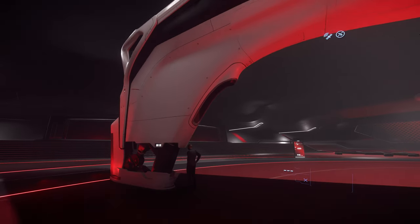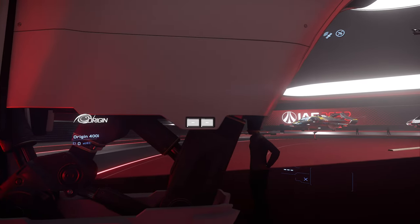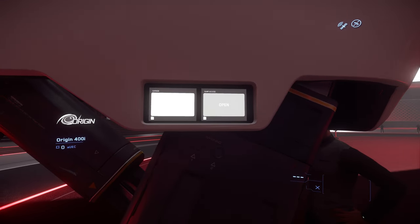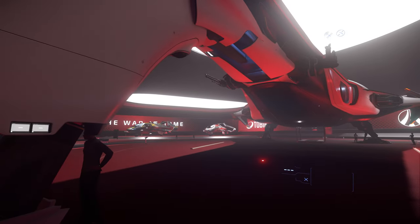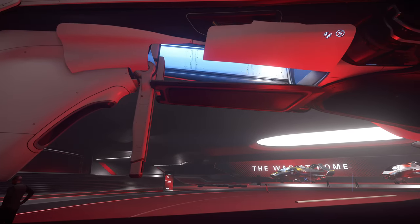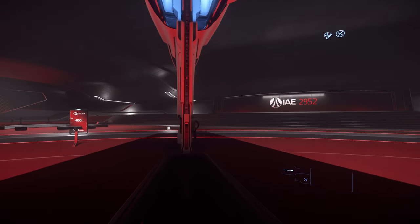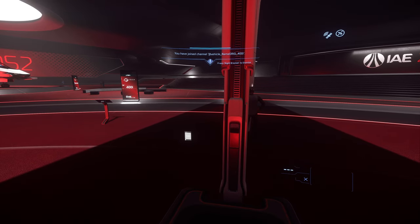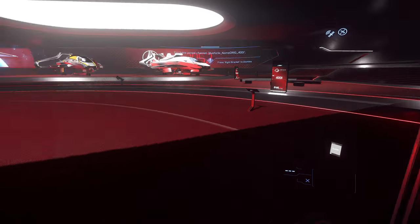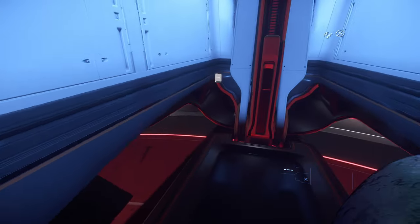So this is the Origin 400i. It looks interesting. With the crowds, I definitely think the IAEs were going. Oh, this is kind of fancy. Oh, you can fit an Origin hover bike. It's not in game yet. In the future, not now. You can fit a Knox.